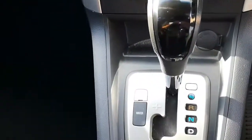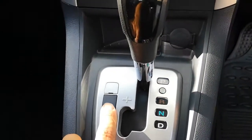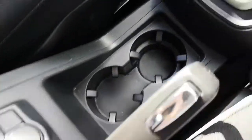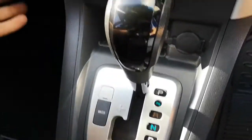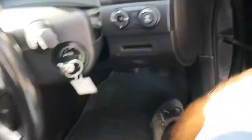So it's automatic, it's got winter mode. Still don't know what that does, but it does something cool. Put your coffee and stuff down in there, and another place for stashing all your goods. So there's all that. What else can I show you? That's pretty cool for in here. Now there's this awesome thing up the back there. So it's got this Holden fitted doohickey, what do you call it? I've got to shut that thing up.